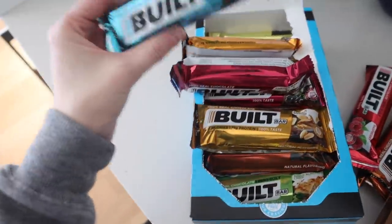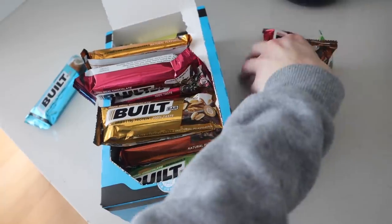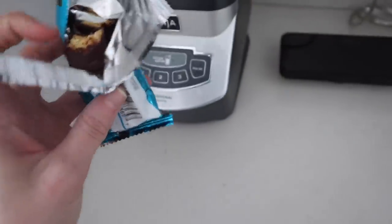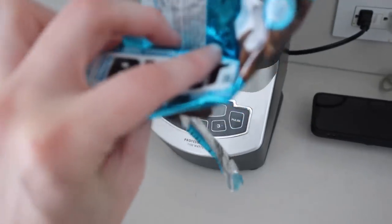I'm gonna munch on this. This is my next little snack. Put these away and try not to eat the whole box in one day. Okay, update. I switched to the coconut almond. This one is more like an almond joy because the almonds are like whole in here, so they're like a crunch. So this one's literally like a freaking almond joy.